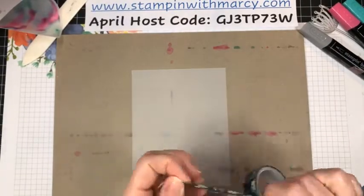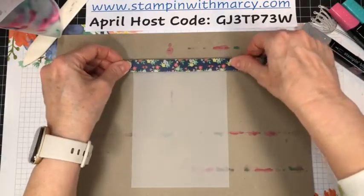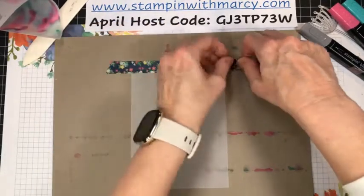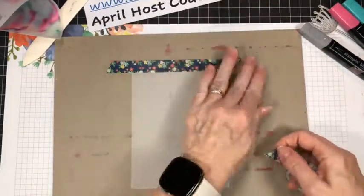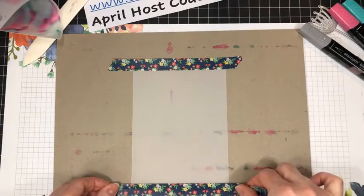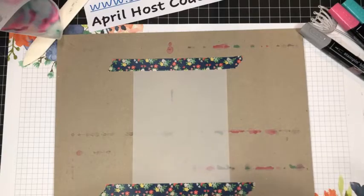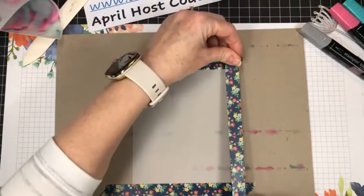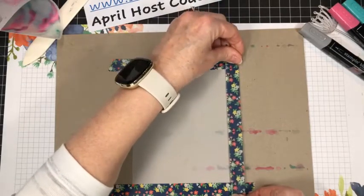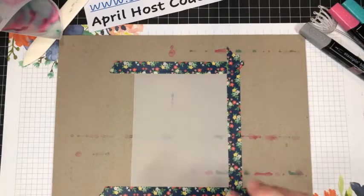Now, if you had painter's tape, that would work as well. So I am going to cover that. You want to tape it down so that it is secure. And like I said, it does lift. I can't seem to get it to not lift and curl, and I'm just catching the edge.